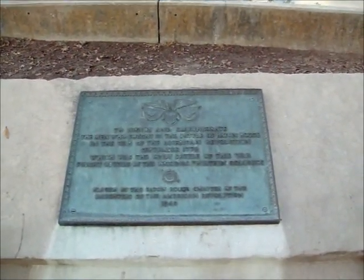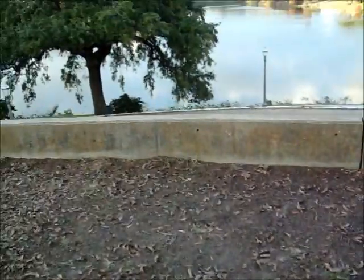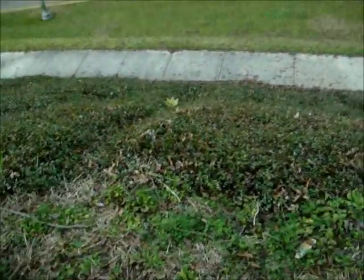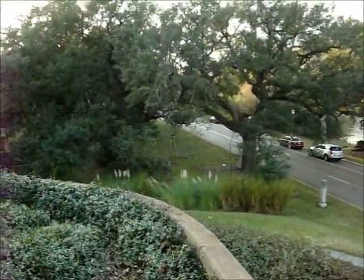Okay, and this right here, the remnants of a battlefield from the American Revolution, because Baton Rouge had a part in it. That's one cannon. That's another cannon on each side. And as you can tell, it's set up on top of a hill. I can see why. You can't really see it from here, but that red car right there, that's mine.